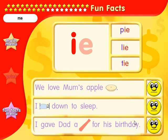Tiger. These two letters, I and E, make the sound blend I when they are joined together. Let's say it together. I. And again, I. Now, these words over here contain the sound blend I. Pie, lie, tie. Use these words to complete the sentences below.